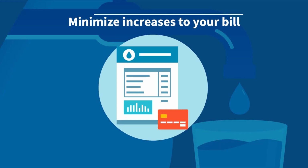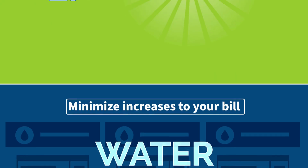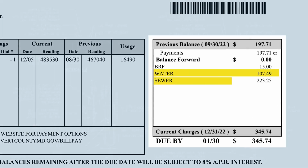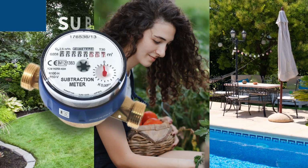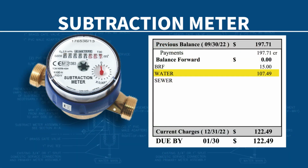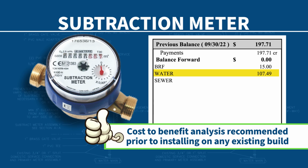Minimize increases to your regular water and sewer bill with the following water conservation tips. Number 1. Subtraction meters. For some public water and sewer customers, exterior water consumption is a large part of your bill. For yard enthusiasts, master gardeners, or pool owners, a subtraction meter installed by a licensed plumber can lower your water bill by negating the sewer charge for water used, since water used outdoors will not enter the sanitary sewer system. A cost-to-benefit analysis is recommended prior to installing a subtraction meter on any existing build.